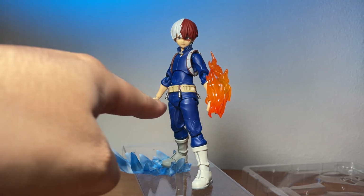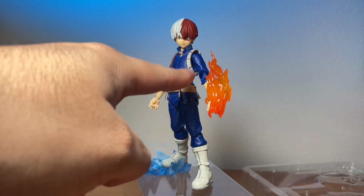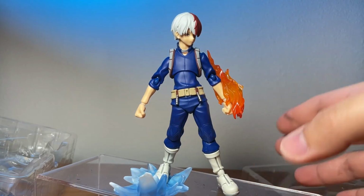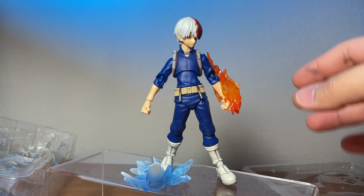The sculpt is pretty good. I like some of the sculpt detail of the clothing and everything. I think I've just gotten used to the Nendoroids and all those we've reviewed that I just have a really hard time liking the look of really exposed joints, and especially in the feet. I just don't like the look of them, and then the butt in the back is really bothering me.